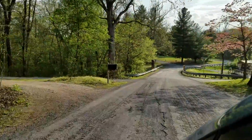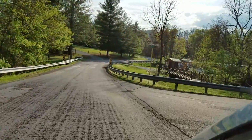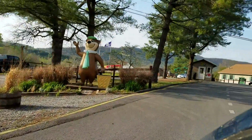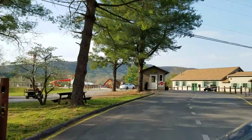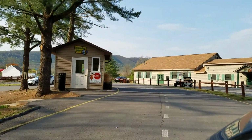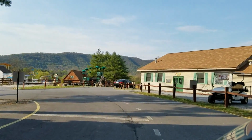I'm approaching Yogi Bear's Jellystone Park in Natural Bridge, Virginia. I apologize for shaky cam. I forgot my GoPro with a magnet mount and ended up using my Galaxy S7, which has really good image stabilization, but not perfect.